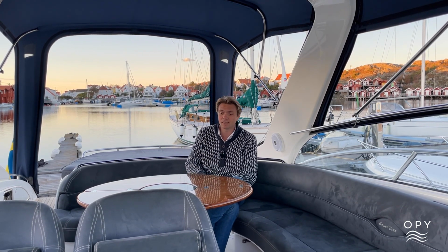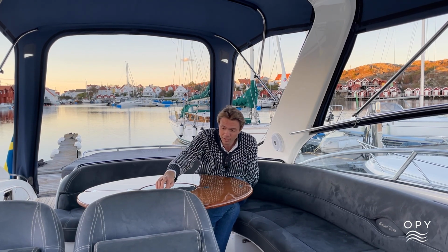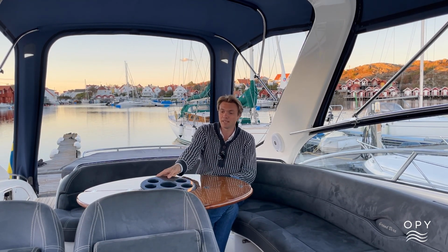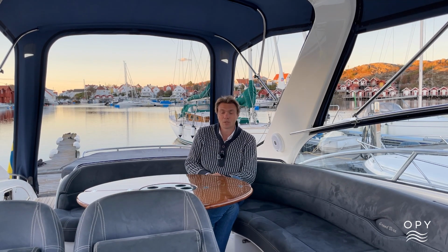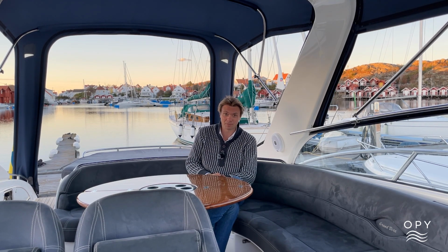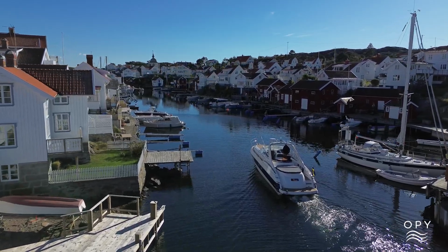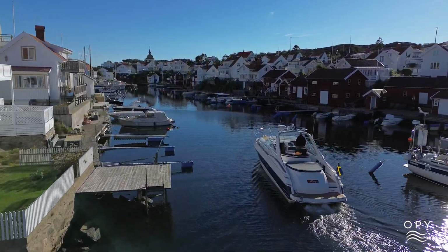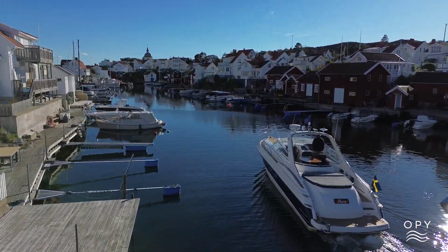Small detail which I also like is if you move this and just flip it over, you have great space to put down your drinks when the seas might be a bit rough. As you can see, this is an open boat, and when the weather is right, it is just amazing to lose all the canopy and let the sun in.